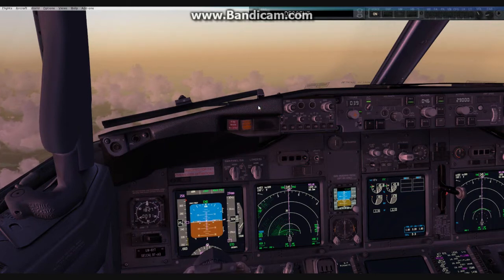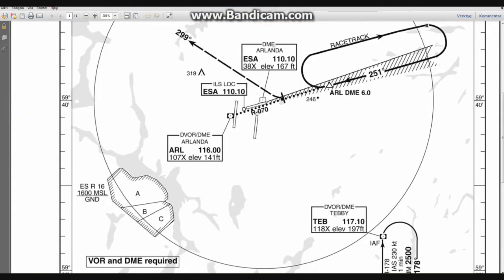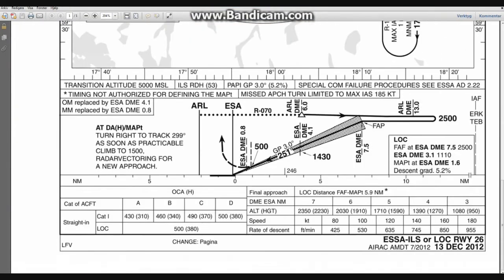So now I'm going to go through, going to continue showing you the chart. So, okay, we have the chart here.